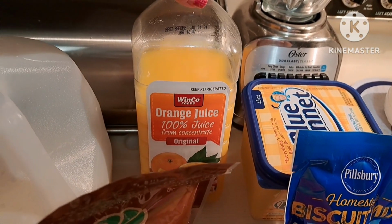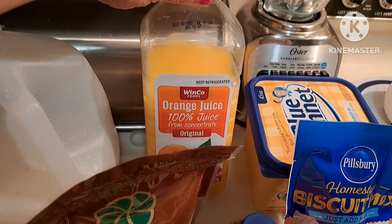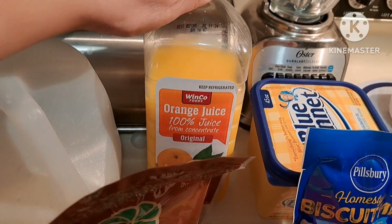Winco juice. You know, Winco stopped selling Donald Duck orange juice. Even the Dollar Tree stopped selling Donald Duck orange juice. I digress. But when I can't find Donald Duck, I go for the Winco.